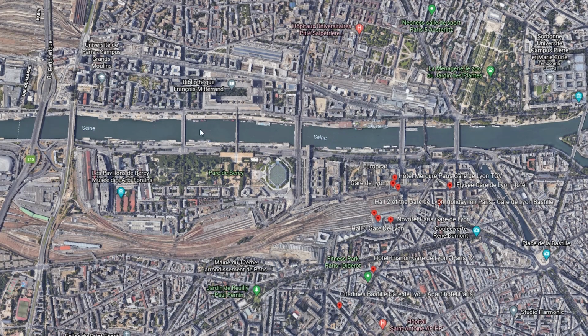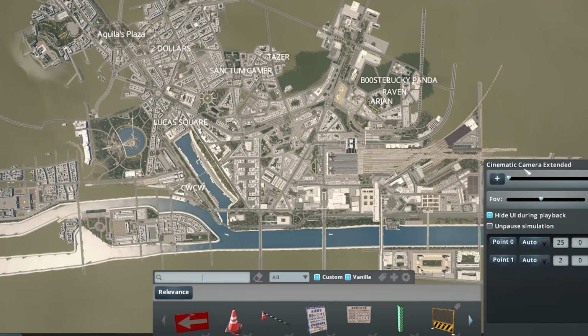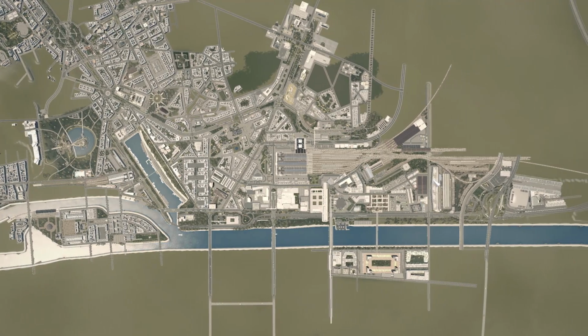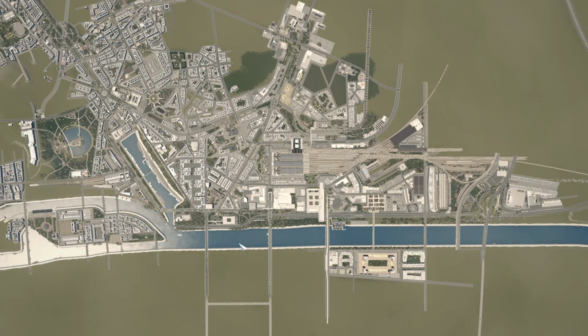Anyways, this huge area actually does exist on my map, and I'm building this exactly on the same spot. As you can see here, this is the area. Well, I have to switch it, but it is the same area, right? This is the area I did and I showed you earlier, and this is the Bibliothèque Francois Mitterrand. It's just across the Seine River.